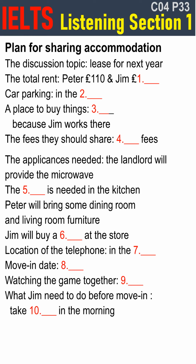Anything else? Well, I have some dining room and living room furniture I can bring, so that should take care of most of the big stuff. You know what we do need, though? Could you bring a toaster? I actually don't have one. It doesn't come with the microwave. No, the landlord is only supplying the microwave. It would really help if you could bring one. Okay, I'll pick one up at the store.